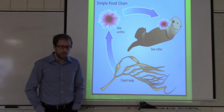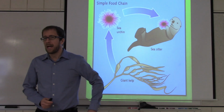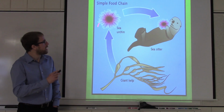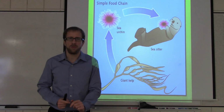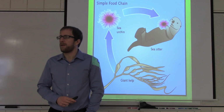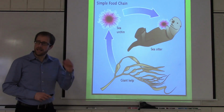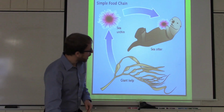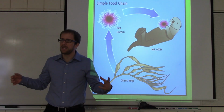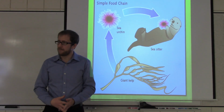So, we almost hunted sea otters to extinction for their fur. And it so happens that sea otters are the main predator of these guys right here, sea urchins. Those purple spiky things you see in the ocean. Now, you might not think, well, whatever, who cares? But sea urchins eat giant kelp. Now, giant kelp make a very important ecosystem in our oceans. They form these giant kelp forests that allow a lot of different species to live there. They're areas of high biodiversity.